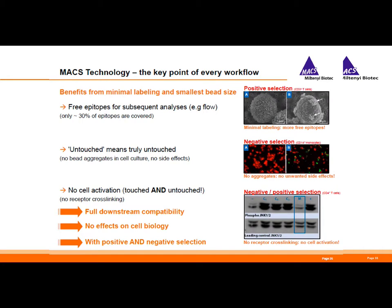those cells in suspension. What's great about MAX technology is that because our microbeads are so small, they only take up around 30% of epitopes on the cell. So let's say you're doing a CD8 isolation. Only 25 to 30% of those CD8 epitopes are going to be bound by our microbead antibody complex. So that means all those epitopes are still intact for downstream applications, flow, stuff like that.